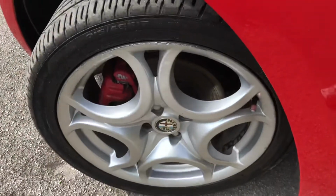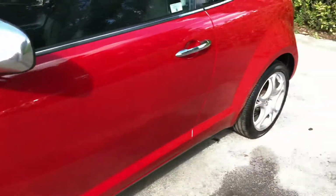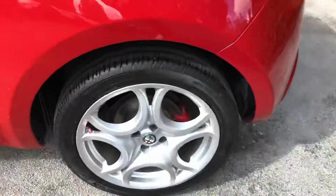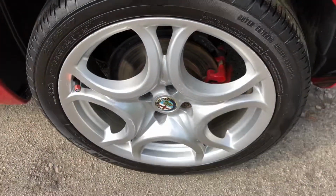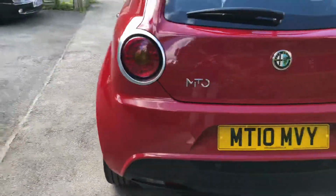It's a 4-owner car. It's got service history which consists of 3 stamps. The last one was carried out at 76,746 miles, and that was on the 13th of March 2019. Finance options are available, just visit our website or call for details.